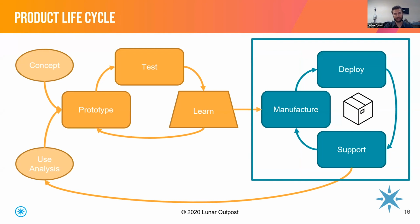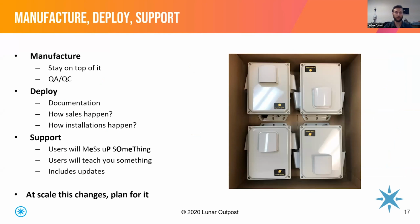Now, we'll get into the end of this life cycle here and get into kind of the end of the presentation with that. Now, for manufacturing, I just want to say also for people that don't have experience in manufacturing or the entire life cycle, it's not just a rubber stamp. You need to definitely stay on top of it.